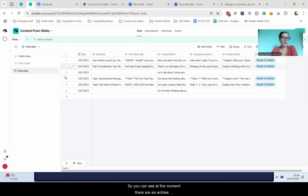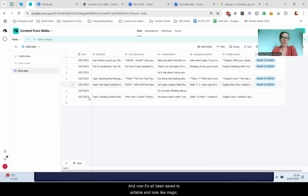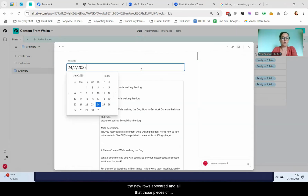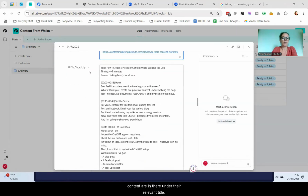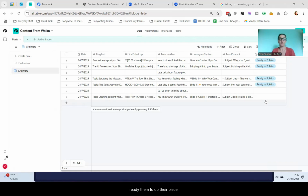So you can see at the moment there are 6 entries in there. And these are ones that I've done before. So now I'm going to hit confirm. And now it's all been saved to Airtable. And look, like magic, the new rows appeared and all those pieces of content are in there under their relevant title. Now, the extra step, if you want to email this to somebody like a VA to let them know it's in here and ready for them to do their piece.